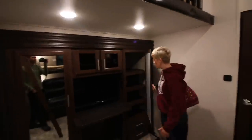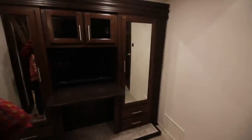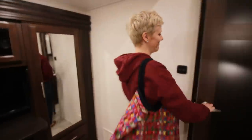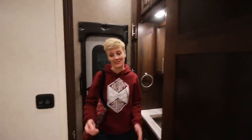You've got some great storage here, goes really deep above the kitchen. Oh yeah. And then you've got another TV hangout room for the kids. You can put a rug down, the kids can play on the floor, and check this out. Another bathroom. And this is really nice. It's a full-size bathroom back here in the back. So you have 2 full-size bathrooms in this 5th wheel. That's amazing. So now let's go check out the bedroom.